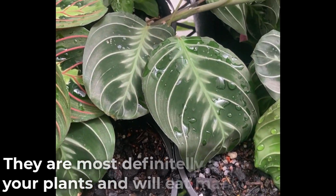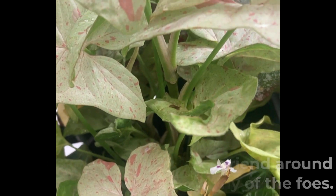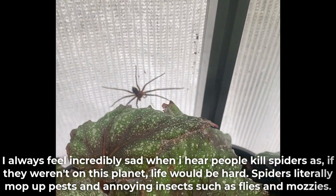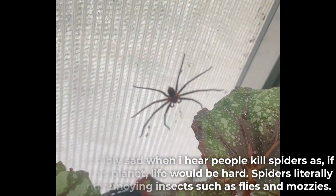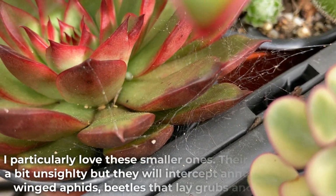They are most definitely a friend around your plants and will eat many of the foes. I always feel incredibly sad when I hear people kill spiders, as if they weren't on this planet, life would be hard. Spiders literally mop up pests and annoying insects such as flies and mozzies. I particularly love these smaller ones.